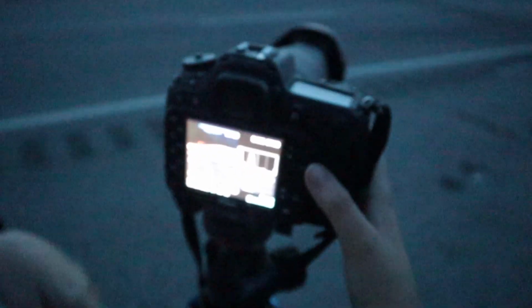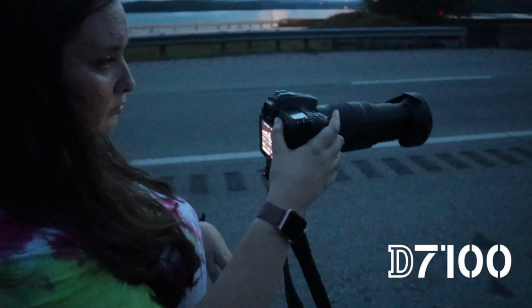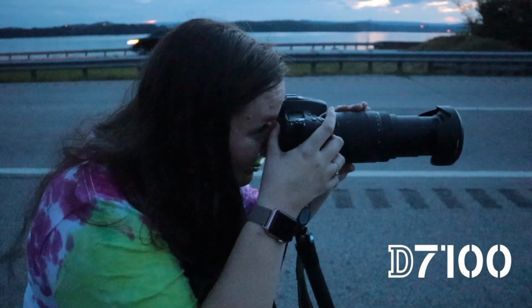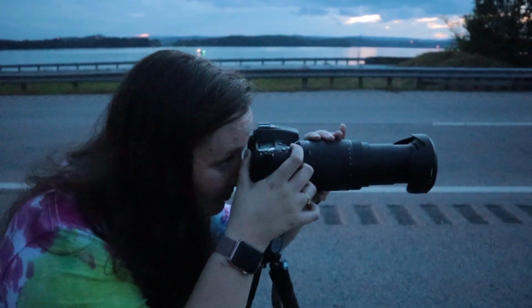270. Heather's using the old Z7 and she's bought herself the one lens to rule them all, the Tamron 18-400, specifically designed for APS-C lenses. It's a pretty sunset over there.